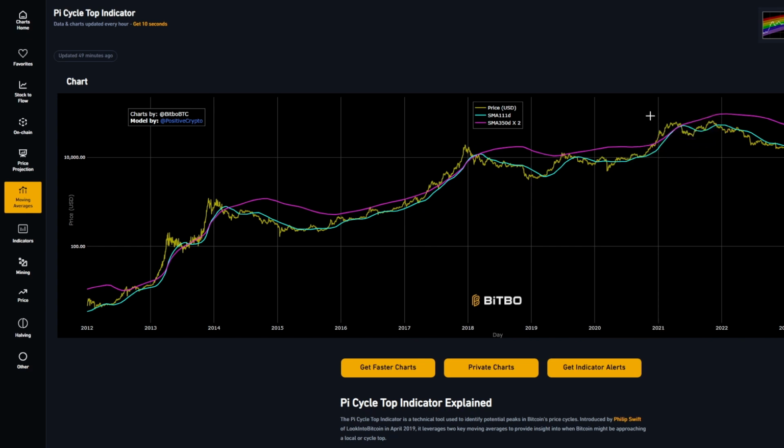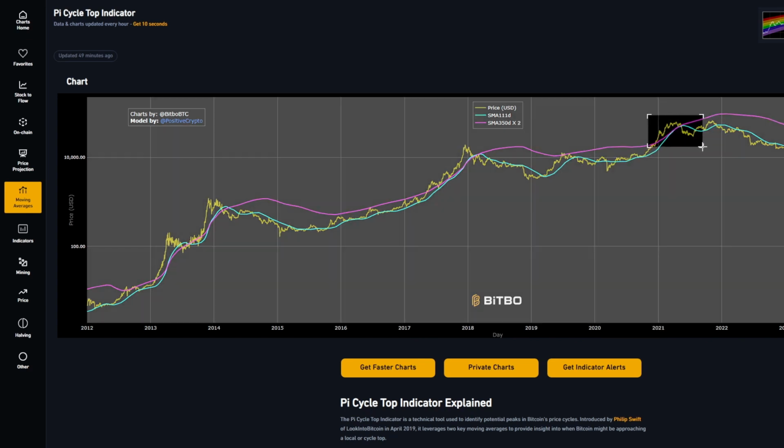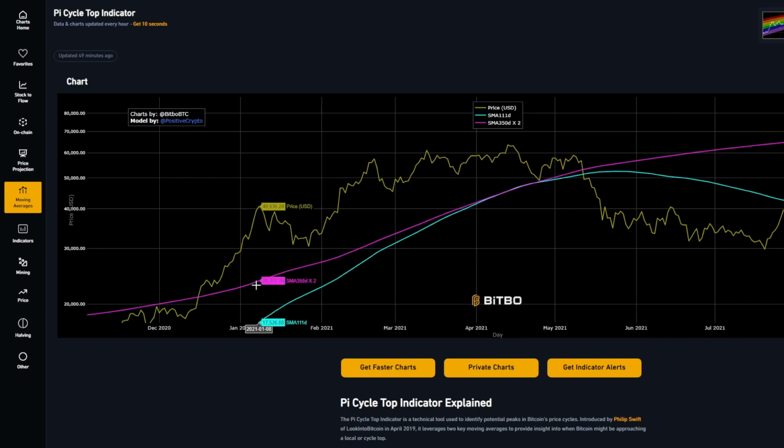Here we'll zoom in on the last cycle when it occurred. So here we can see the SMA, the 350 times 2 in pink and the 111 in blue. We can see as they rise, the blue eventually comes up and crosses. And look at the chart box, the price tags here in blue and pink. And see when it crosses over right there, 59,800, that's when it crossed. And then immediately after, it topped out at 63,000. And that ended up being pretty much the top.